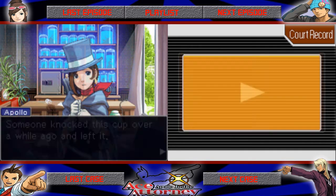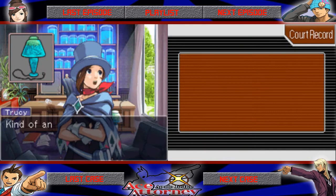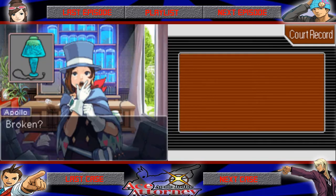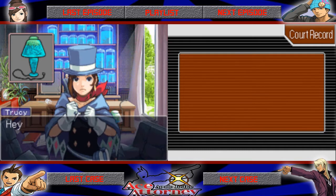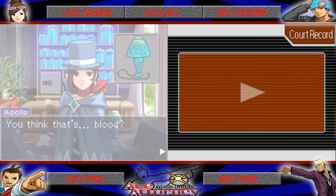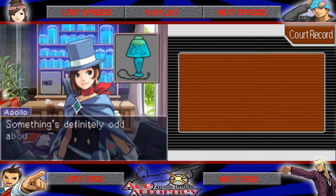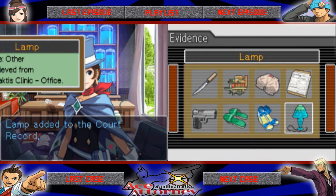Okay, we want to examine that plant. There's actually a couple of things you want to examine. First of all, you want to examine this. Kind of an expensive looking lamp, isn't it? Hey, the bulb's broken. Broken? Don't you mean burnt out? No, our cat burglar must have dropped it. But why is it standing on the floor like that then? Hey, look at the cord. Huh? There's a red splotch on part of the cord. You think that's blood? It's a little bright for blood, almost pinkish. Something's definitely odd about this lamp, that's for sure. We added this because we're gonna need it.